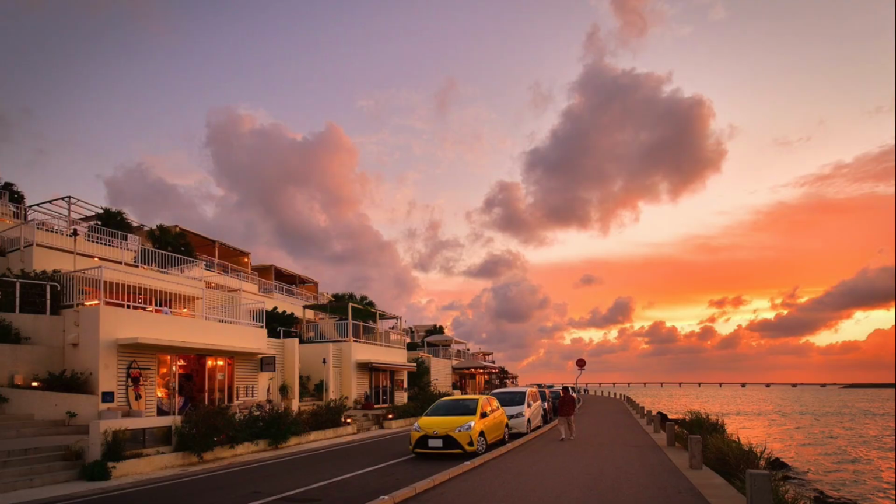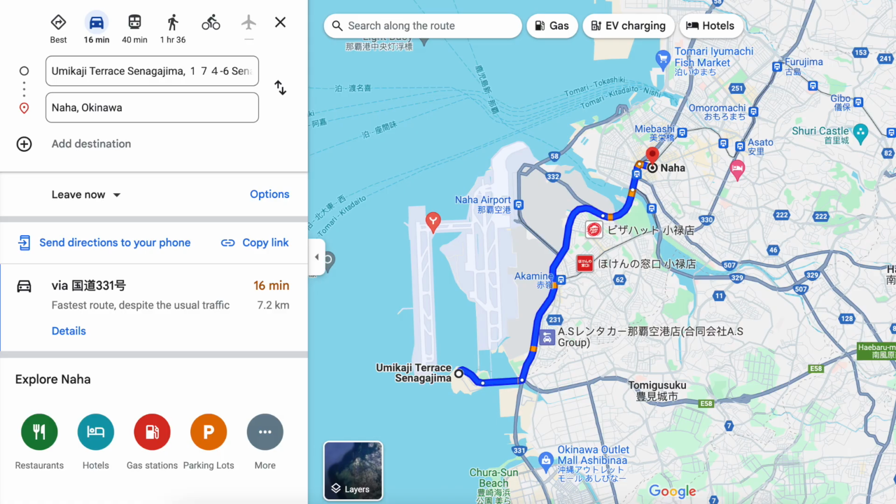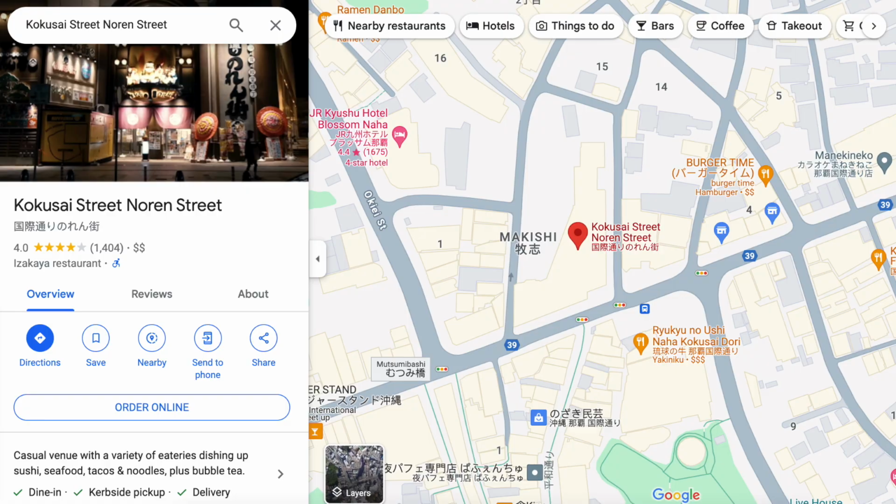You could easily watch the sunset on the terraces and have dinner there, or you can drive into Naha to have dinner there. I would personally drive into Naha and then go to the Nunrengai area, which is like a big indoor food hall with lots of different options, especially really good Okinawan food. And then I would just have some drinks from there and then have my last night be in Naha.